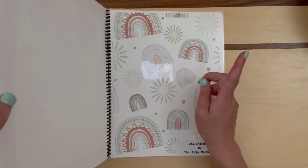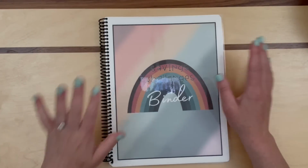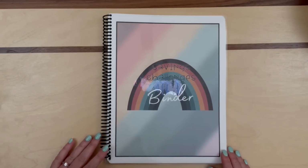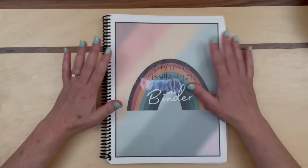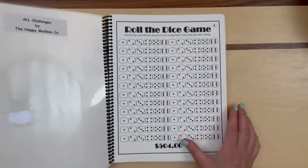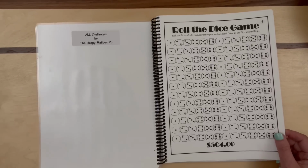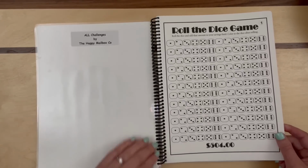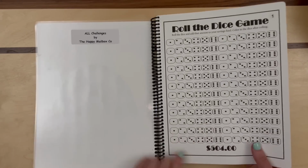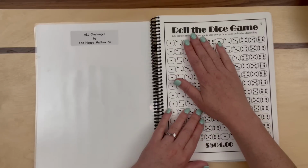It was very hard for me to do, but I was also afraid if we took it apart and started over that it would get messed up even more. So now, if you're wondering what's inside here, I think this video is going to be really long, so I don't think I'm going to show you every page, but let me just tell you, it starts off with roll the dice, because I haven't done that and I really want to. And so I want to do this every time. I want this to be the first challenge I do every single time.